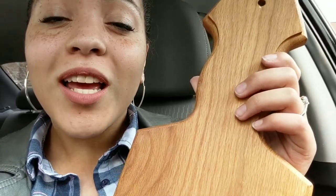Anyway, they looked at me weird, but I finally have a paddle, and now it's time to get crafty.